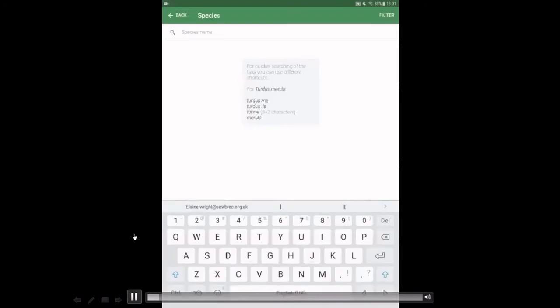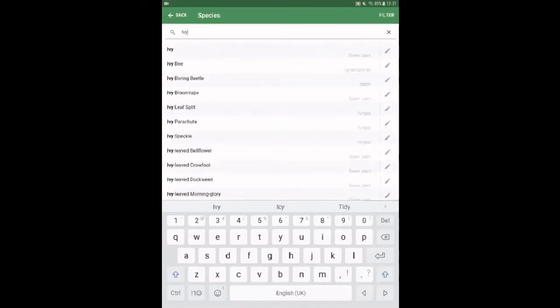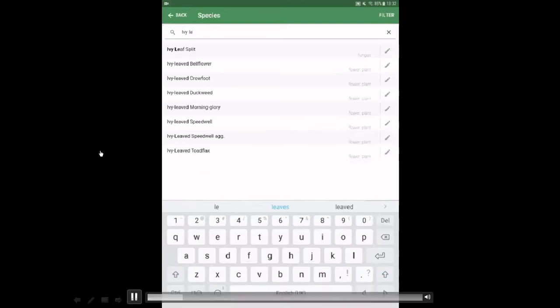And then behind the scenes of iRecord and all of the iterations of it, there is a species dictionary. So all the species in the UK are listed in this dictionary. So you can just start typing in a species name and hopefully you will find the one that you're looking for. So in this example, I'm putting in an ivy-leaved toadflax from my garden. So you just start typing and you see it on the list and you can just click on it and it will be pulled through.